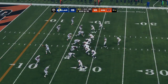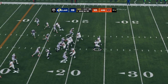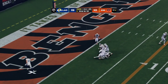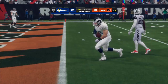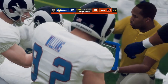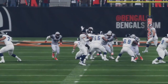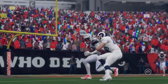So now 2nd and 10 after the incompletion on 1st down. Stafford looks to throw again. Wide open receiver, complete. And the Rams are going to be set up with a 1st and goal on a pass play that moves them all the way down to the 1. I think he has to be saying to himself, how did that not wind up a touchdown? Remember, you just need the tip of the ball to cross the plane. It's not going to get there, but they're going to be set up in great shape with 1st and goal.